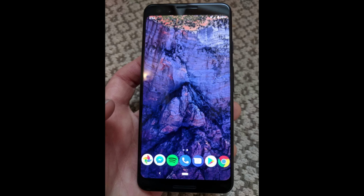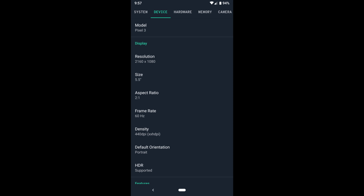Next, you can see that the screenshot showing the device information shows that it's a Pixel 3. Resolution on there is 2160 by 1080. Now, last year's phone and the year before that, I believe, was 1080p. I know last year's was 1080p. So this year it's sticking with the same kind of resolution, except it's going to be a slightly longer display rather than 16 by 9.